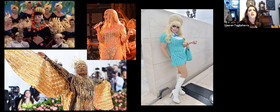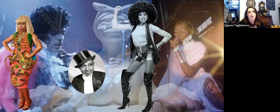Also, before I even continue, we cannot talk about camp without talking about Black culture. Black culture and camp are wholly integrated. Here we have Nicki Minaj on the left, Prince, of course, Josephine Baker, and in the background you can see a piece by Kara Walker called A Subtlety, or The Great Sugar Baby, that she did in Brooklyn a couple of years ago. Of course, an early picture here of RuPaul, and Grace Jones, who was definitely the queen of camp.